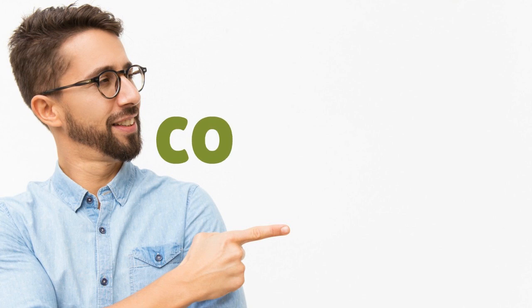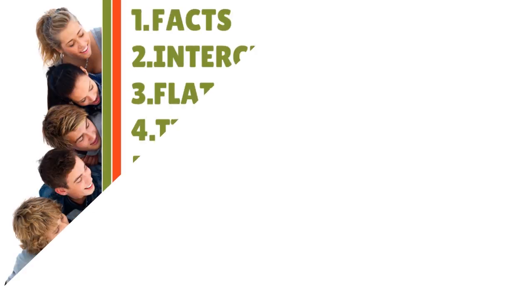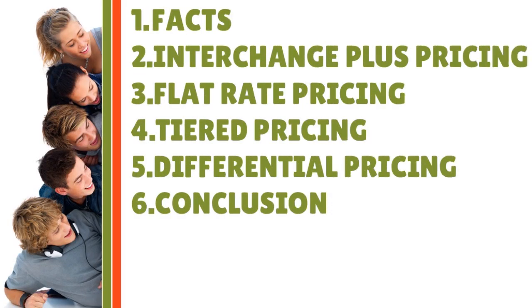In conclusion to this conversation, I spoke to you about understanding different payment processing tiers. I gave you the facts and now the conclusion. In terms of facts, you have interchange plus pricing, flat rate pricing, tiered pricing, and differential pricing.